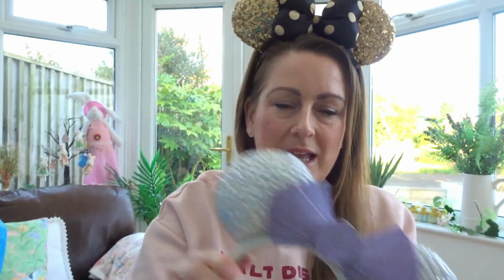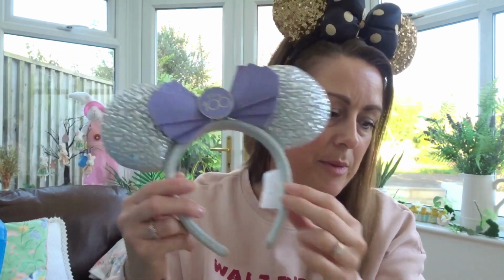Love them as well. These particular ones, for some reason, come up a little bit big. Most of them are quite tight to your head. These are a little bit bigger. I don't really know why there is sometimes a difference, but you definitely need to try them on in the shops. Don't just pick them up and think they're okay. Try different styles, try different ones, because sometimes they're better for your head. And some just look better.